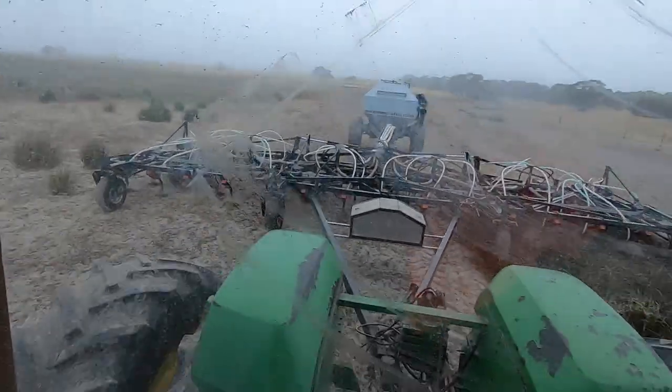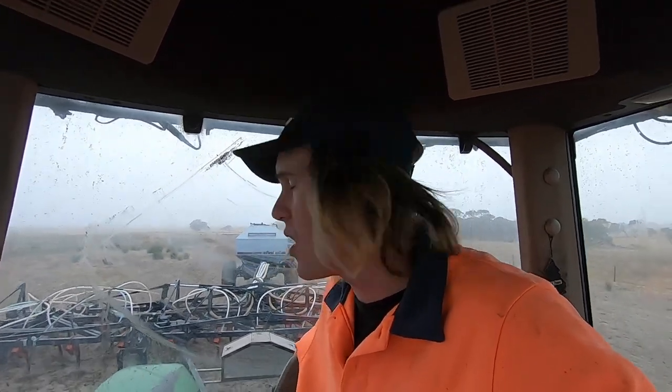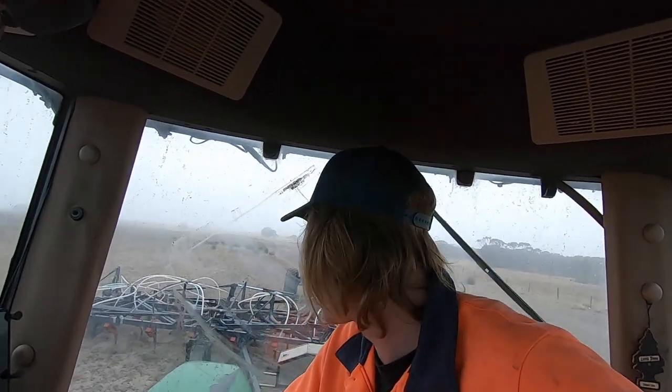We're seeding. You'll notice we're in a different looking paddock here. That's because we're back on our farm, on our northern block. We got finished a couple of paddocks over at the other job we were on, so he needed a bit of breathing space. So we decided to come and put some of our own crop in.